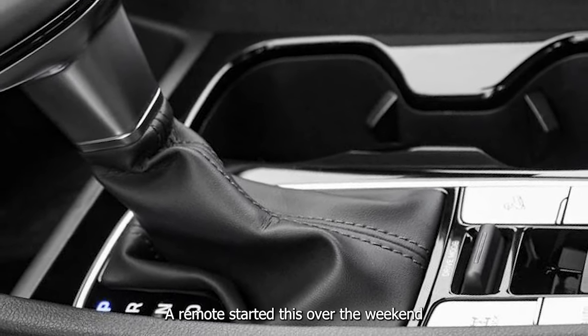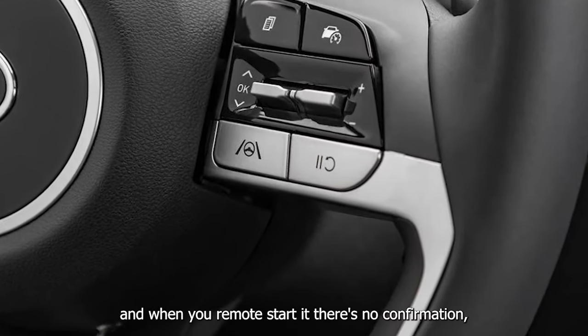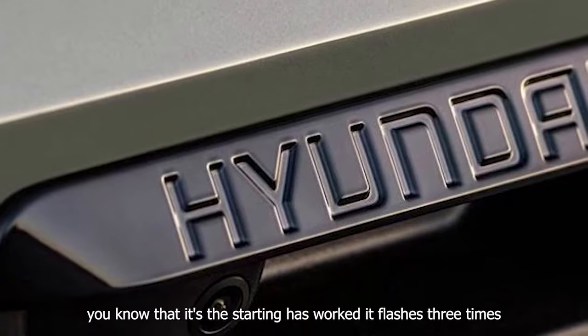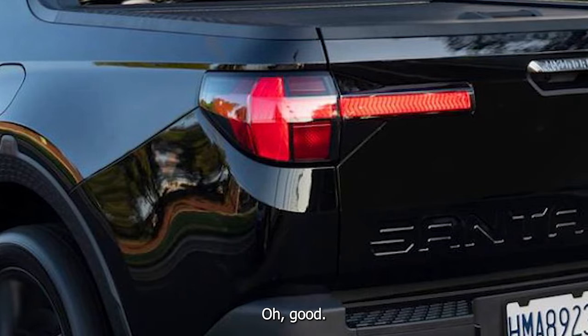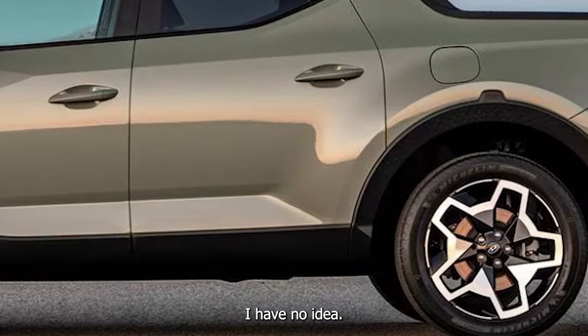I remote started this over the weekend, and when you remote start it, there's no confirmation, no lights that come on to let you know the start has worked. It flashes three times, but then stays blank. A lot of cars have the DRLs. Come on, you can go. Oh good, it's started. It's running. Yeah, I have no idea.